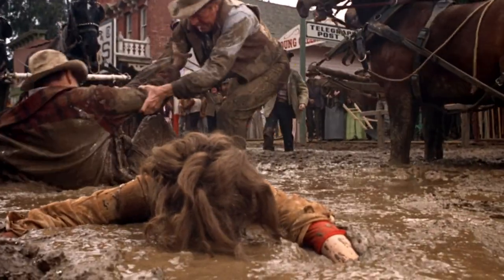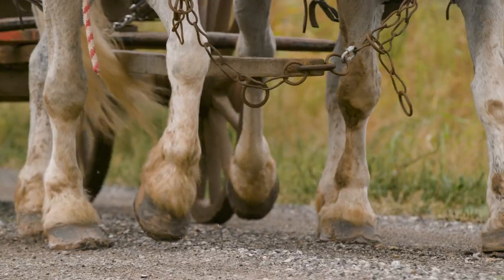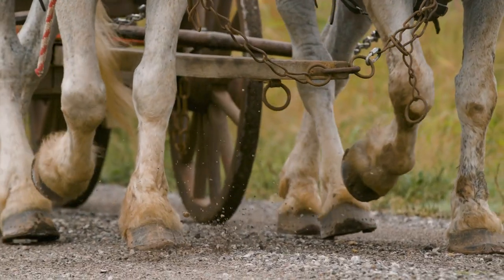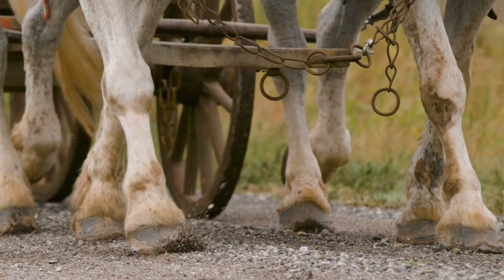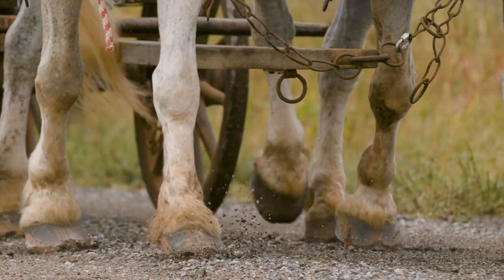Now, this is a short subject, but one many of us wonder about, especially watching Western movies and TV shows. Horses, oxen, mules, moving wagons, and people on dirt streets. How did they keep it all clean?